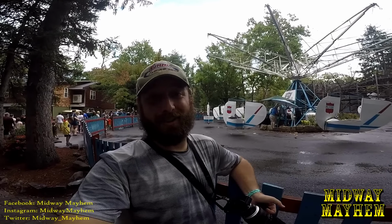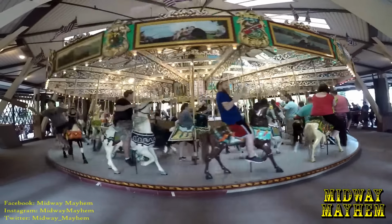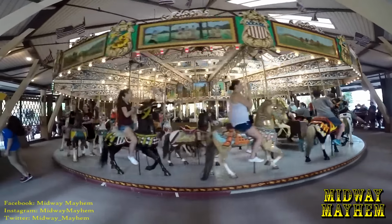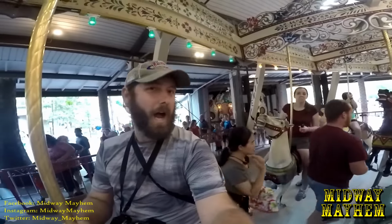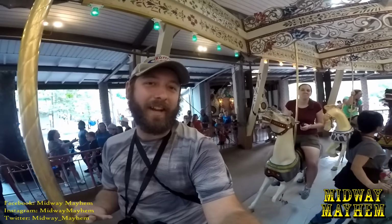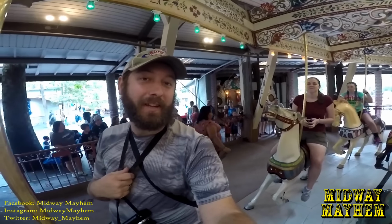Knoebels, they endorse it. And of course, one of the most historic carousels in the world, the Grand Carousel. It is a brass ring carousel where you can physically grab all the brass rings. So we're on the carousel now. Hopefully we're gonna get some rings. Hopefully maybe even a brass ring. We'll see.